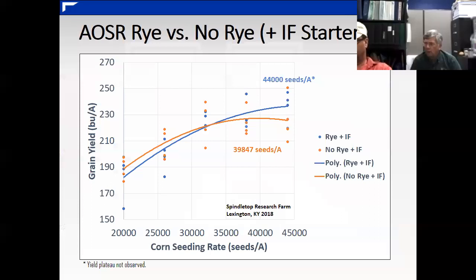The orange number indicates the agronomically optimum seeding rate for corn when not following rye, but also including that in-furrow starter. This graph shows that when corn is following rye and including an in-furrow starter, we needed about 4,000 more seeds per acre, and it potentially was actually more. We needed more seeds per acre in order to maximize corn grain yield. This goes against our original hypothesis that in-furrow starter would help with corn emergence. And what I'll talk about later is that it actually tended to harm some of the emergence we saw this year.